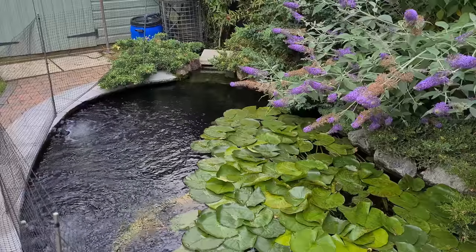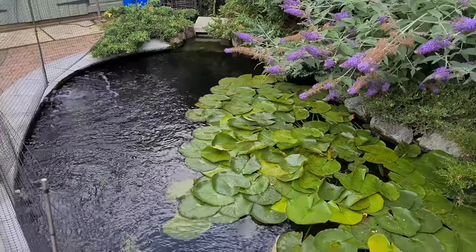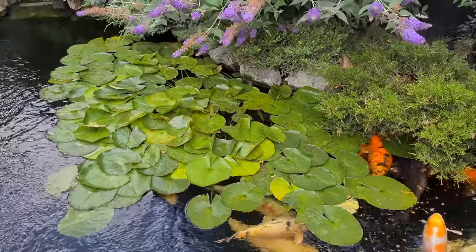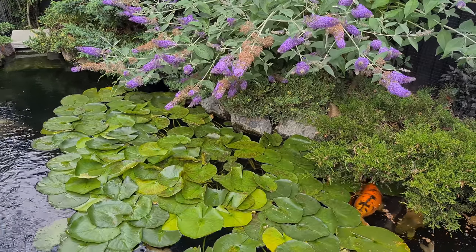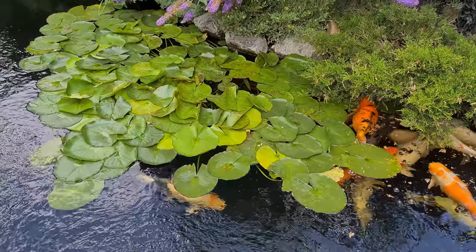Skimmer down the bottom's going fine. Quite pleased with that. That does a good job. My lily's still trying to put flowers up. There's one at the back there. I see they've sunk, the small buds coming. I don't know whether you can see them, but whether they'll get to flower or not, I'm not sure. They do love flying through these lilies for some reason. So quite pleased with the way things are going at the moment.